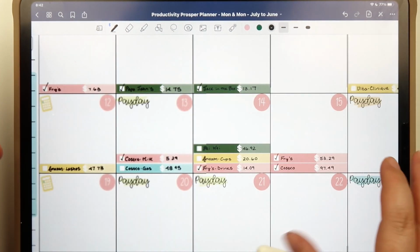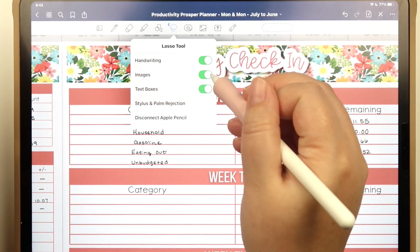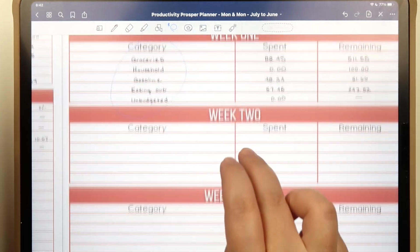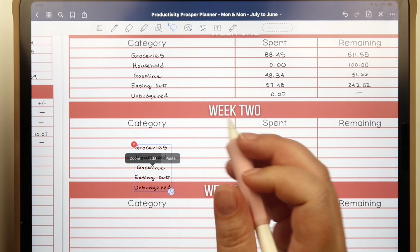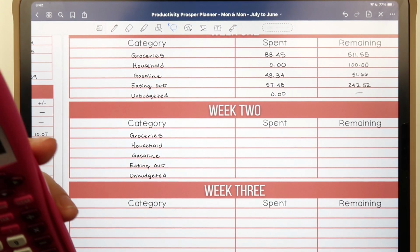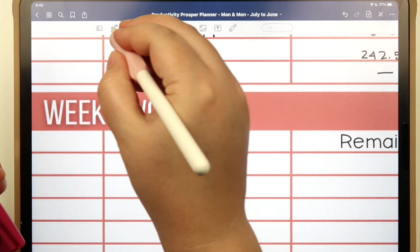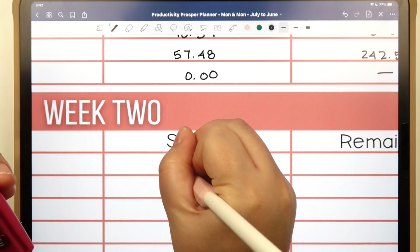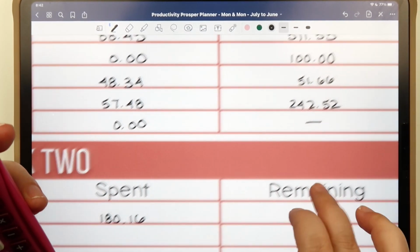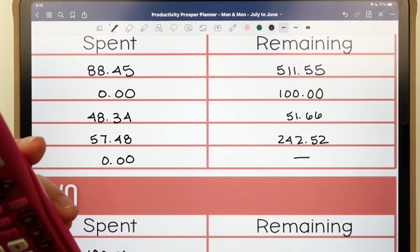$180.16. So I'm just gonna jump on over to my weekly check-in page here, and we'll make sure it's checked off, and I can actually just lasso this and copy it, and then we'll paste it down here. That way we don't have to rewrite everything. Okay, so 180.16, and last week we had 511.55 remaining.